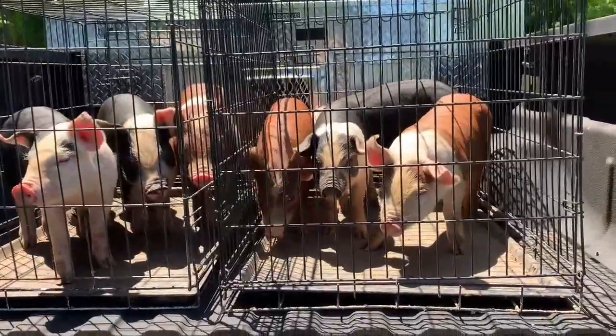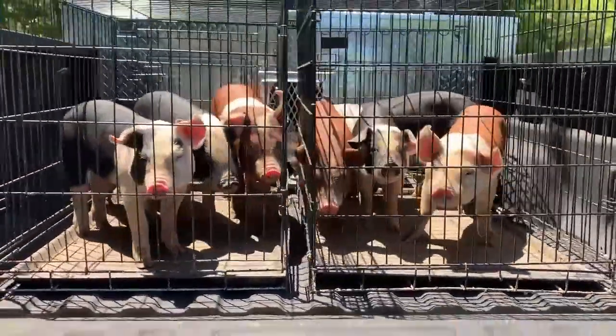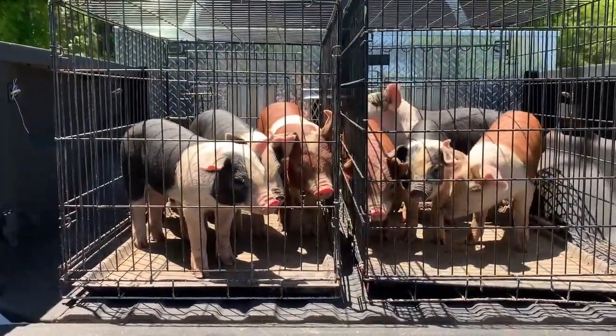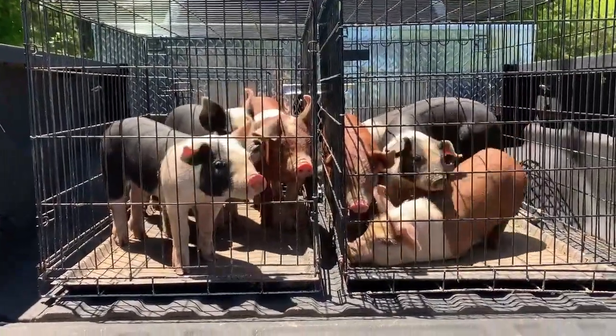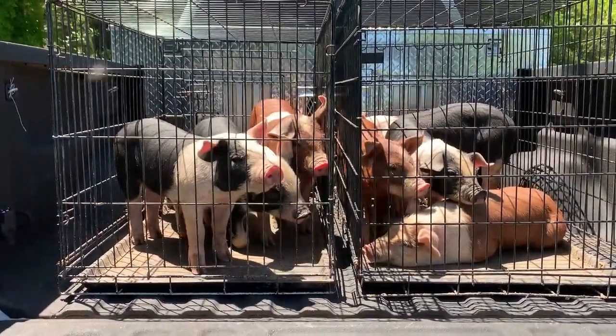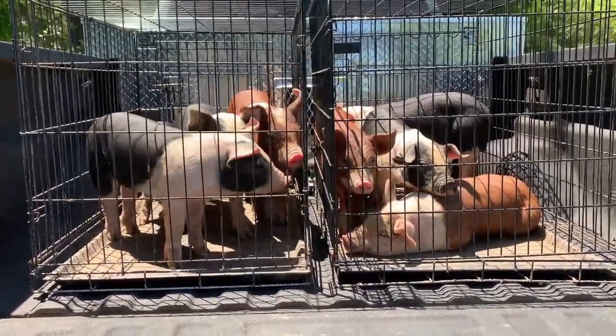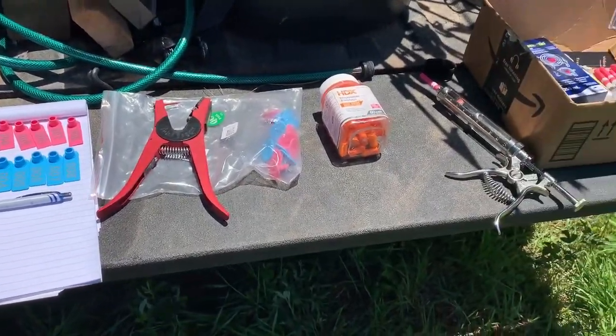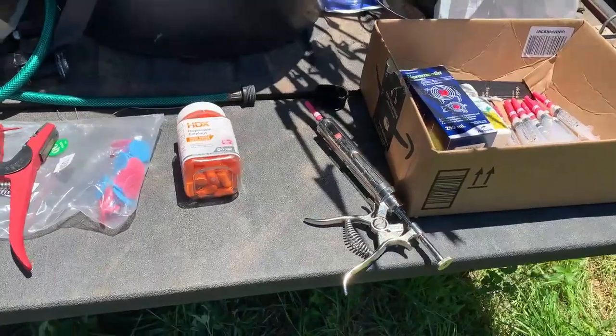So these guys now have to be processed into Wattsway Farms. They're all going to get a color-coded tag and a couple shots, and then move into their new home. So let's get started. I think we're ready to begin the piglet in-processing.